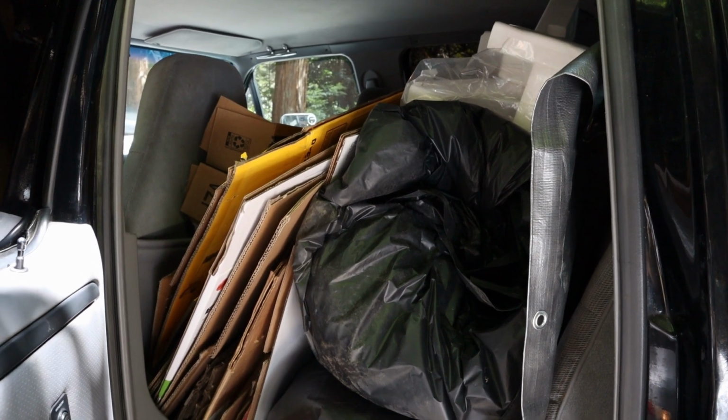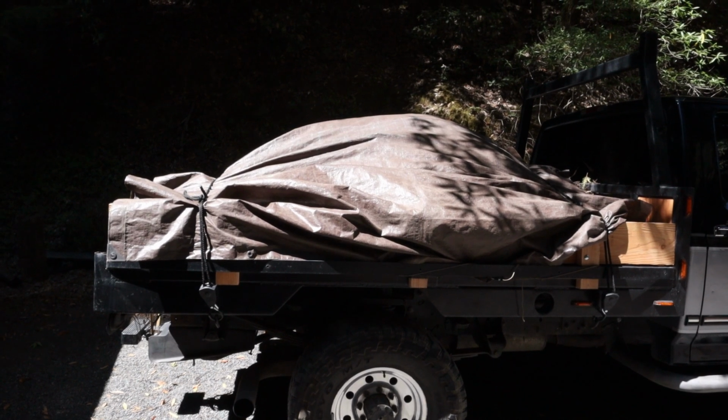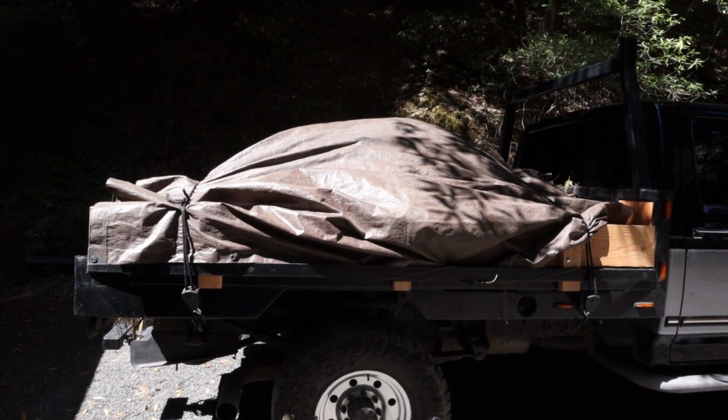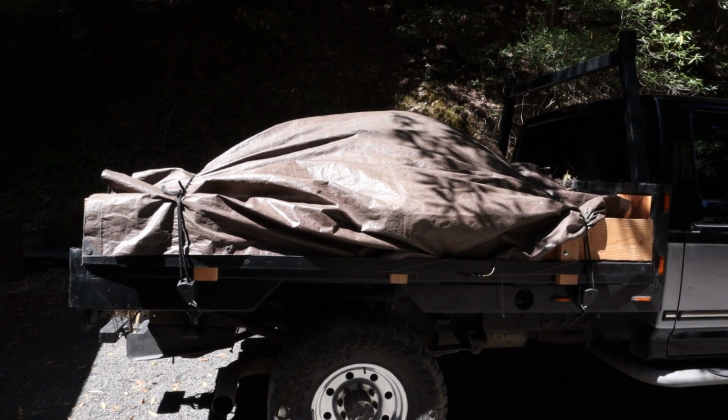So I'm pretty pleased with how this is working out. Got a tarp on there. Not the best, but I don't have far to go to the dump, thankfully. It's pretty close to our house.